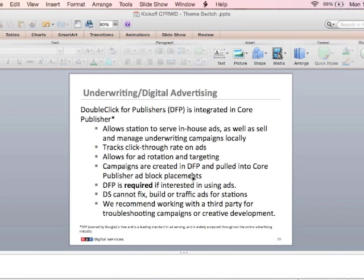The connection between Core Publisher and DFP is a little different. You're going to do your ad serving, as well as now you have the opportunity to do some additional targeting, which is really exciting. So if you want to have an ad just show up on a specific program, or you only want it to show up if there's a specific tag used on a page, you have that flexibility now to use that targeting in DFP, and we'll show you how to do that in this week's training.